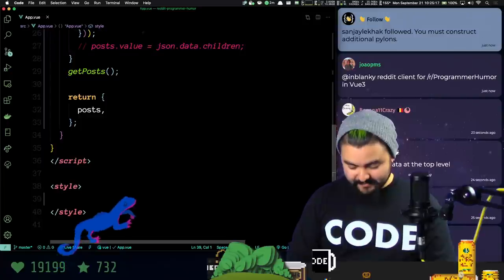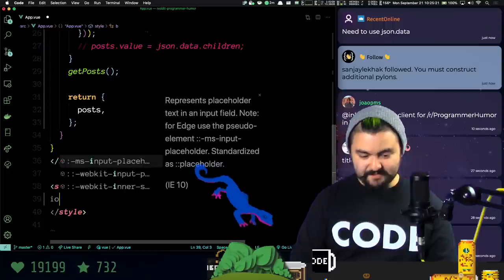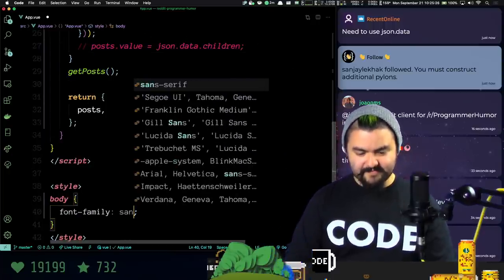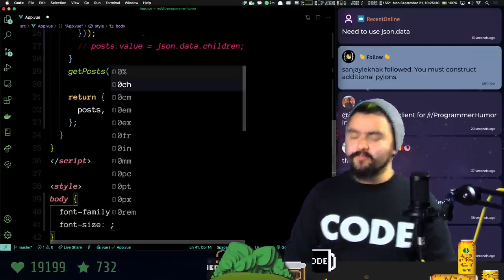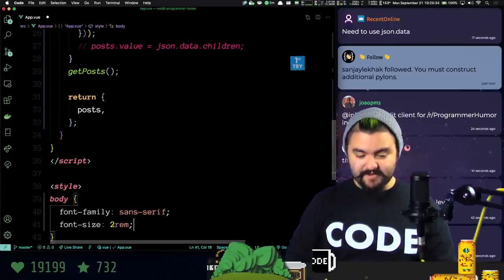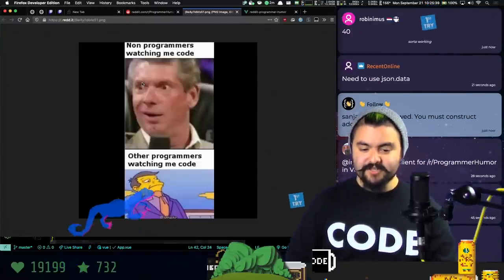Before I go to the app, let's just give us some basic styles. We'll set the font to sans serif, font size really big, like, I don't know, 2 rem is fine. And then text align center. All right, it's just going to work.